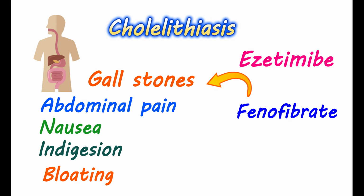Therefore, when you're taking ezetimibe along with fenofibrate, you have to closely monitor these symptoms, and if it is required, a gallbladder study should be conducted. This is particularly important when you're taking this combination for longer periods, where the risk may be enhanced.